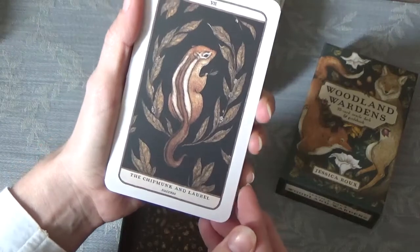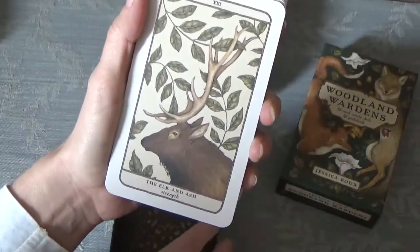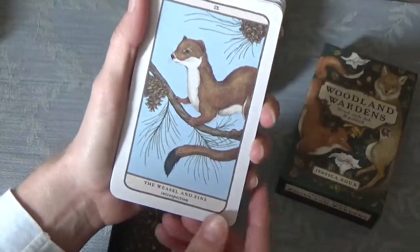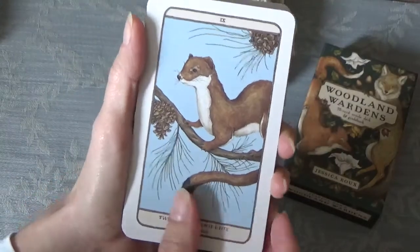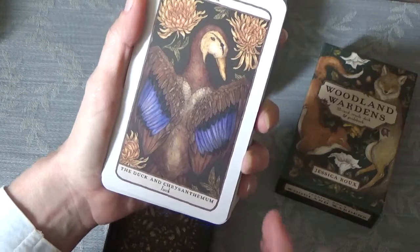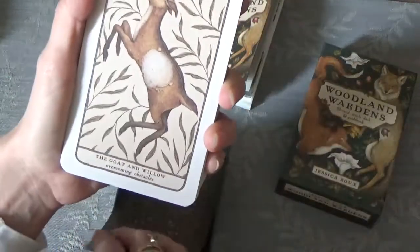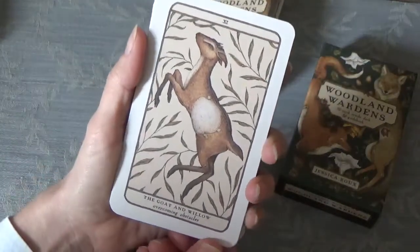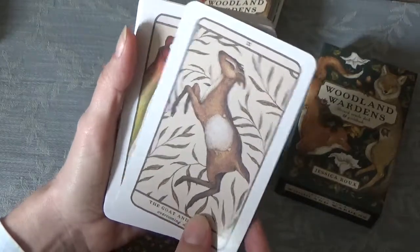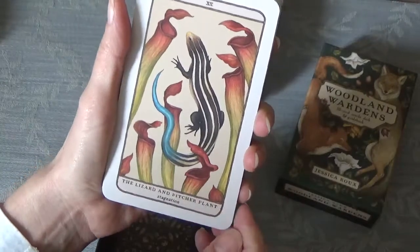Then you have the chipmunk and laurel, success. The elk and ash, strength. The weasel and pine, introspection. The duck and chrysanthemum, luck. Sorry if I killed that word. The goat and willow, overcoming obstacles. I have a thing for goats. I think they're amazing creatures. I love their tenacity. The lizard and pitcher plant, stagnation.